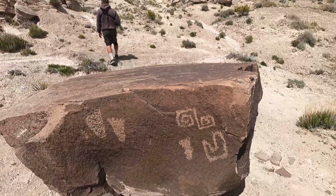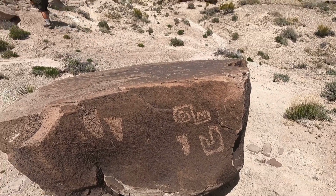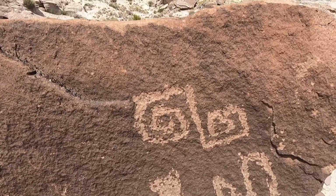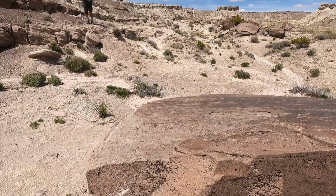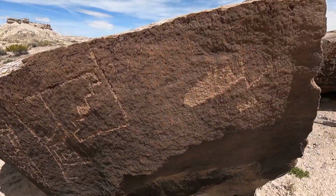Here's one. Look at the footprint. Oh wow. Like stairs.